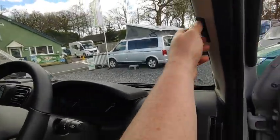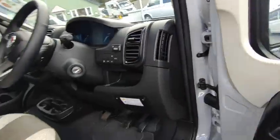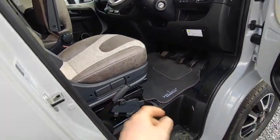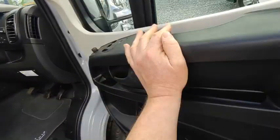We've got the Remis concertina cab blinds, all standard. That's the gauge for your gas tank. Twin swivel cab seats, all height adjustable, very comfortable. All new door cards with loads of storage built in.